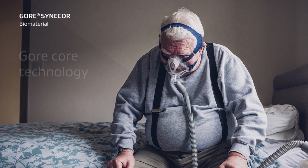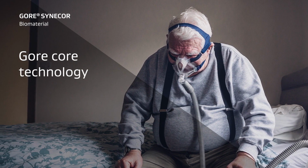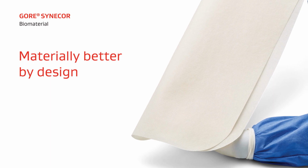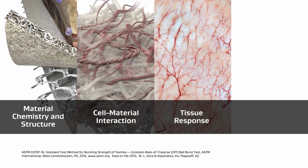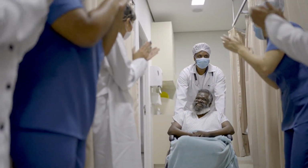In patients with complex comorbidities, the material you choose matters even more. These dynamics demand a low-profile, macroporous mesh material layer engineered to be stronger and reliably lasting with a minimal chronic foreign body response to increase patient quality of life and avoid time-consuming, costly complications.